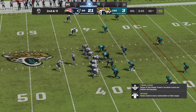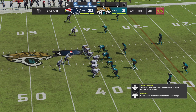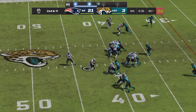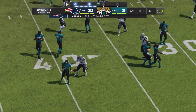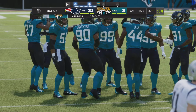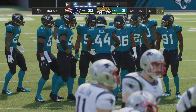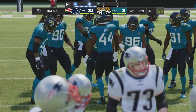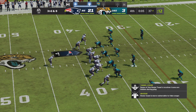Second and 11 now. Here's a handoff out of the gun. And a short gain there down to the 37-yard line. Give him 3 yards on the run there. That still leaves him with a difficult 3rd and 8 coming up. They're in a pretty good spot right now with a convincing lead. I think this is where they put on the boxing gloves, start to try and pound them into submission. And the offensive line, they've controlled this game. I don't see why that trend would change now.